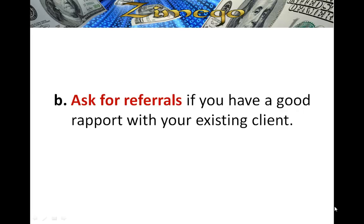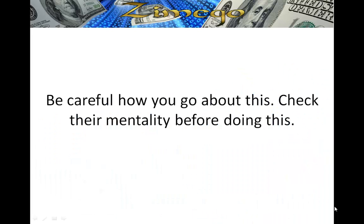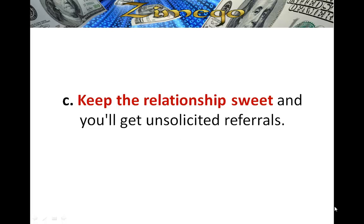So seek them out and contact them. B. Ask for referrals if you have a good rapport with your existing client. Some of your clients will be too busy to tell others about your services. Ask them if they know of people within their circles who might need your services. Be careful how you go about this. Check their mentality before doing this. Funny as it may sound, there are clients who'd like to keep you a secret. They may get jumpy if you ask them. For such clients, stick to the suggestion in 4A only.